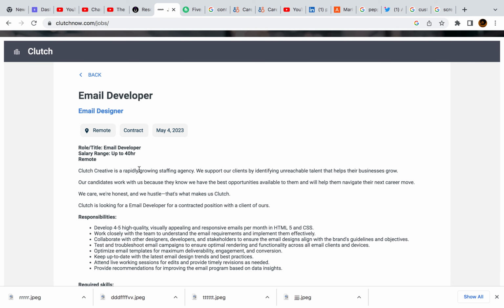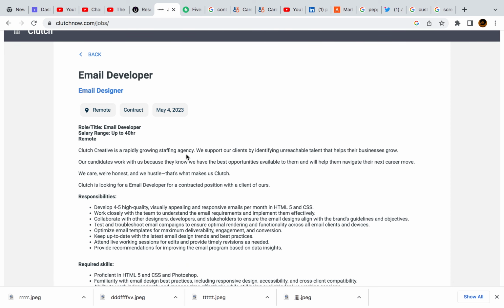It says Clutch Creative is a rapidly growing staffing agency. We support our clients by identifying unreachable talent that helps their businesses grow. Our candidates work with us because they know we have the best opportunities available to them and help them navigate their next career move. We care, we're honest, and we hustle. That's what makes us Clutch.